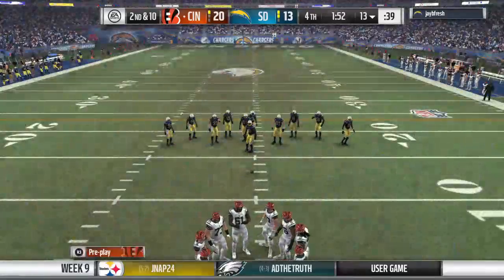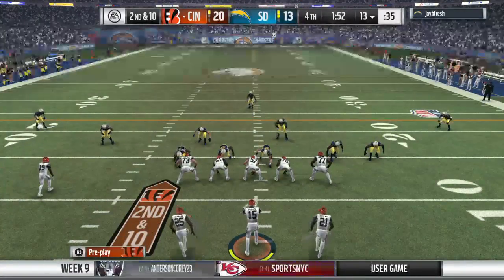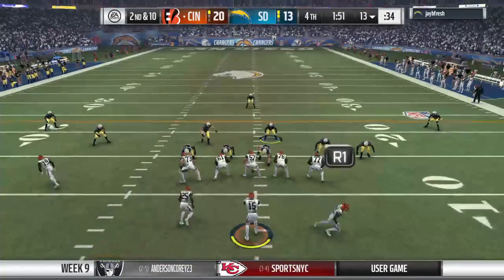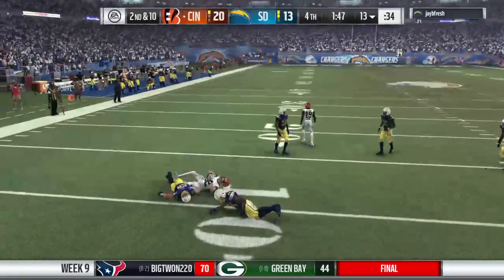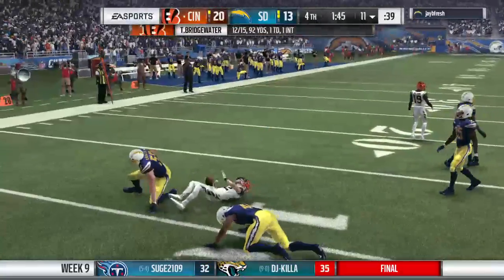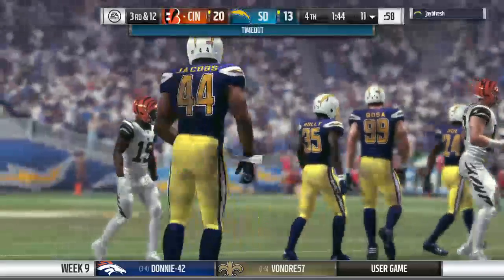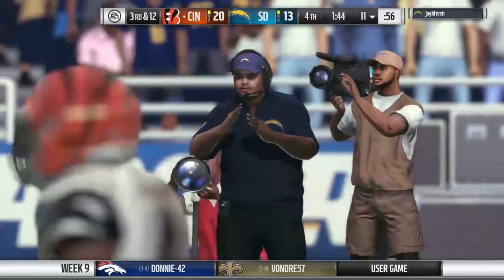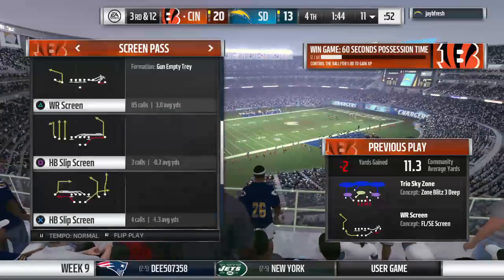And on second and 10 now. 2 receivers left, 1 to the right. That one looks like he'll throw here. Quick hitter here, it's complete. And he is going to lose yardage here. And now the Chargers are going to signal for another timeout. That'll be their second, so 1 more chance to stop the clock here. And we'll be back.